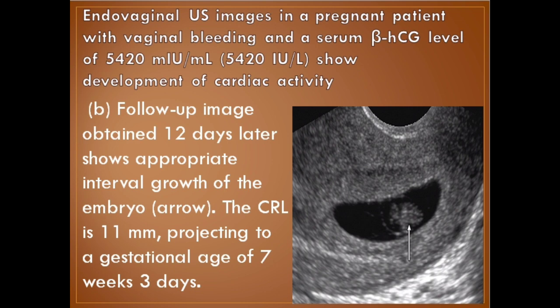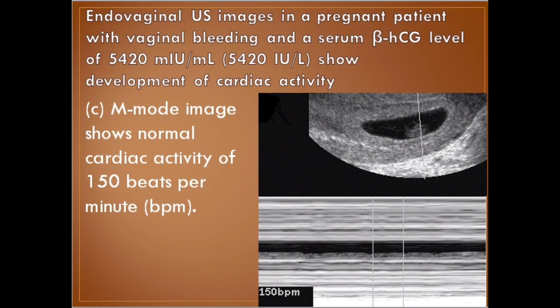B. Follow-up image obtained 12 days later shows appropriate interval growth of the embryo, arrow. The CRL is 11 mm, projecting to a gestational age of 7 weeks 3 days. C. M-mode image shows normal cardiac activity of 150 beats per minute, BPM.